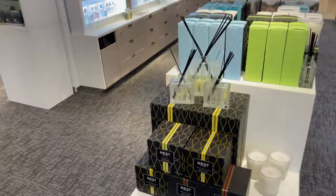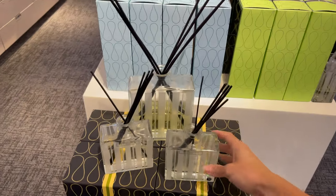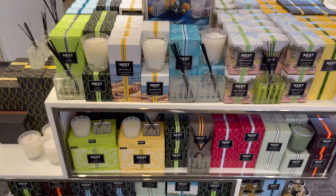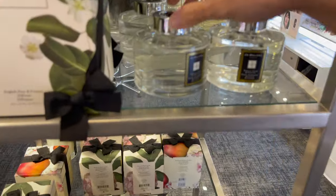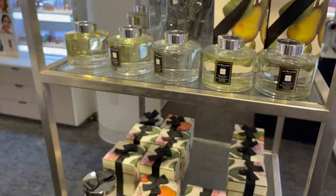It smells like roses. Some more Nest home goodies. Look how big that diffuser is. That's insane. I've heard these smell really, really good in your house, and I just got a whiff of it when I picked it up. Ooh, this whole area just smells really, really good. So much Jo Malone. Oh my god, do they have the one that I like and the diffuser? I should not have come over here.